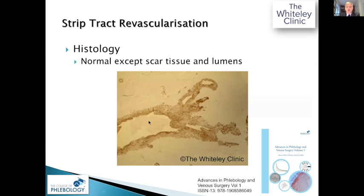Now, this was not accepted for publication in the British Journal of Surgery, but it is in my book on advances in phlebology. The reason they didn't want to publish it is that many vascular surgeons were trying to create veins and grow veins for bypass grafts, and it turns out the body does this very well itself. So when we biopsy the stripping neovascularization, we find the scar tissue, and we find these lumens.